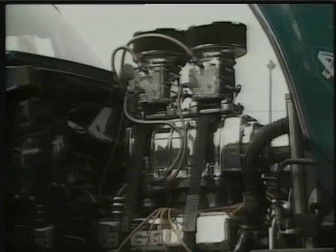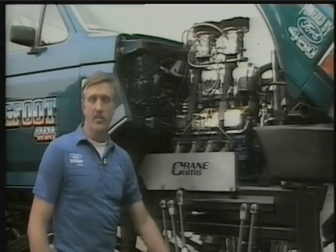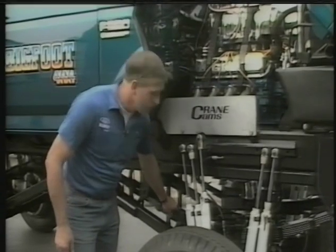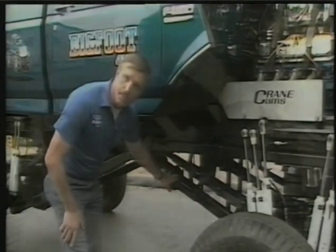Bigfoot 6 uses a 472 cubic inch supercharged Ford engine. It uses a 671 BDS blower with two Predator Racing carburetors on top. This gives us about 650 horsepower. It uses a ladder type frame, tempered leaf springs with a timber and rubber spring as a helper in this area, and also back on the axle support system.